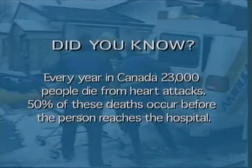Did you know? Every year in Canada, 23,000 people die from heart attacks. 50% of these deaths occur before the person reaches the hospital.